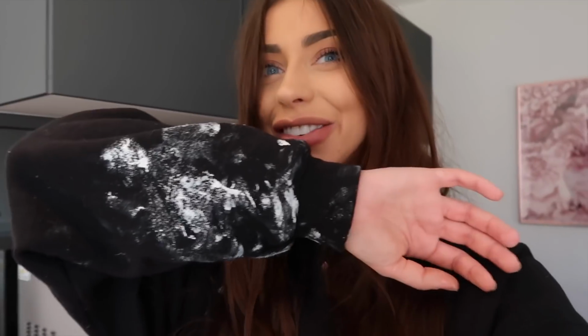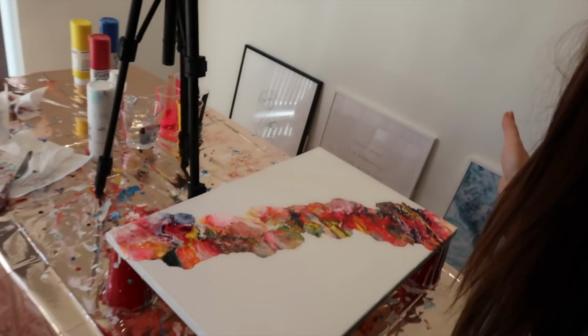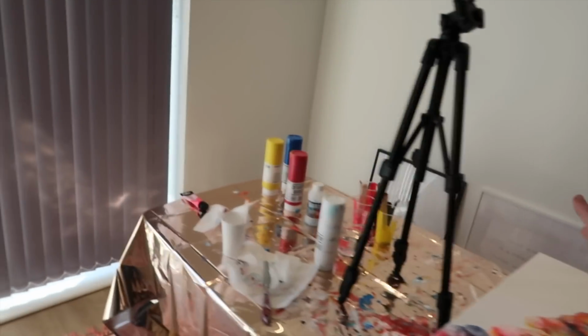And now it's definitely time for me to wash myself. And the thing is, I haven't cleared up my space. I've kept it as it is because I just like doing this. Oh God, there's literally so much paint on the floor. Thank God for rugs. Oh my God.